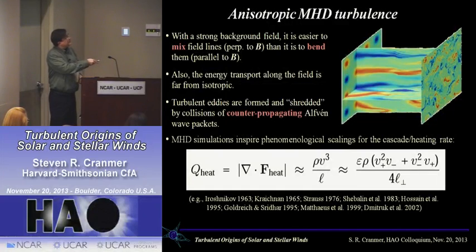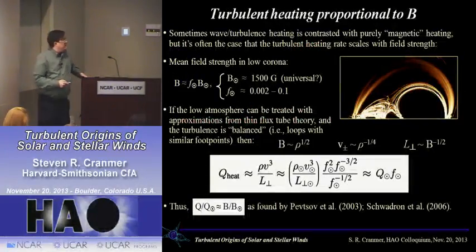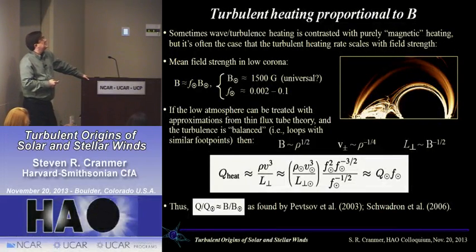So this actually ends up being a very useful phenomenological heating rate that we can insert into models of coronal heating if we know the values for all the parameters. And we also realize, once we look a little bit in more detail at these rho v cubed over L type expressions, that turbulent heating is magnetic heating.